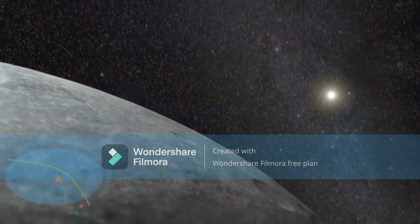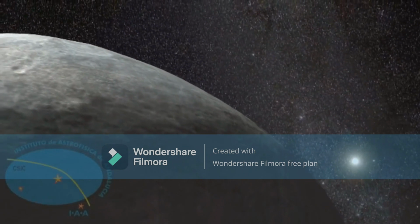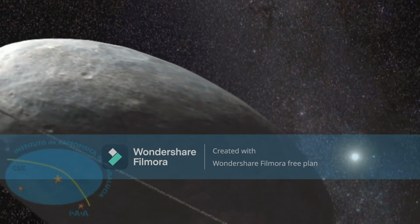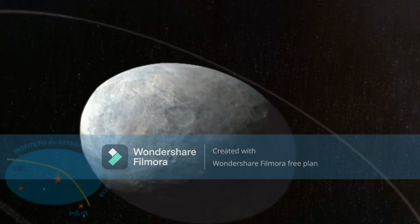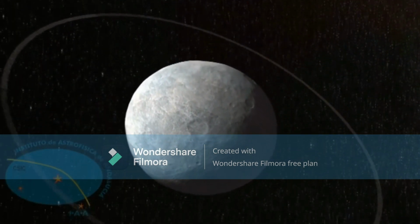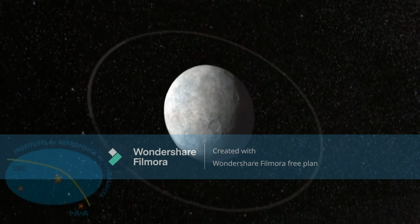Originally designated 2003 EL61, and nicknamed Santa by one discovery team, Haumea is located in the Kuiper Belt, a donut-shaped region of icy bodies beyond the orbit of Neptune. The other known dwarf planets in the Kuiper Belt are Pluto, Eris, and Makemake.